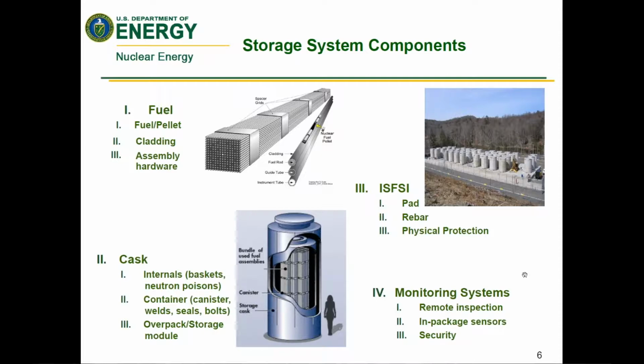installations. And one of the issues that we've looked at in the past is monitoring systems for these storage casks in these ISFSIs.